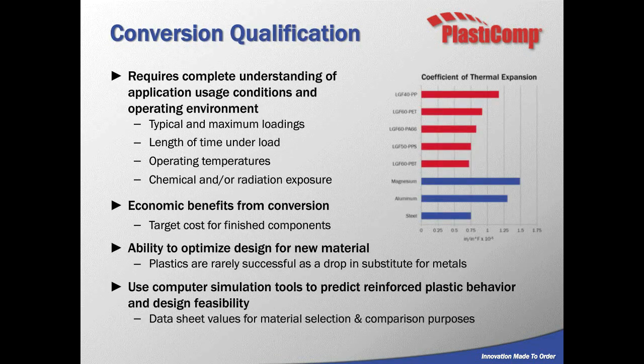And I think just a little bit more about metal conversion qualification. Certainly, whoever you work with, if you're deciding to go with LFT, it is absolutely critical for you to find a team working with LFT that has the ability to sit you down, if you're doing that conversion from metal, and run you through the critical questions: typical and maximum loads, the length of time under load, operating temperatures, chemical and or radiation exposure. Absolutely critical from the standpoint of making sure that you're working with a team that will critically take a look at your application and help you walk through it.